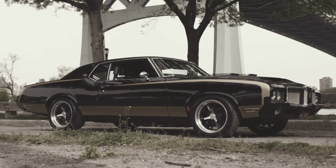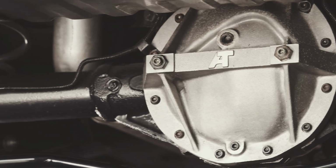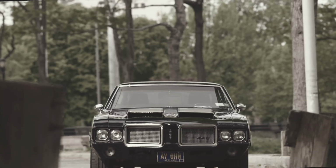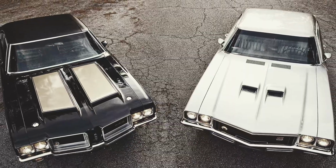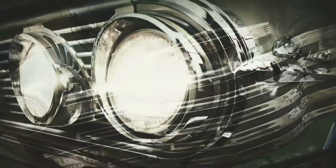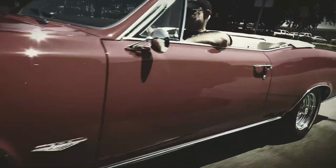Fast forward to 1970, and GM finally lifted its 400 cubic inch limit for A-body cars. This opened the floodgates, and Buick didn't hesitate. Enter the Buick GS 455 Stage 1 and the Oldsmobile 442 W-30. Both were classy, both were brutal, and both were aimed not at kids in denim jackets, but executives with leather briefcases and lead feet.